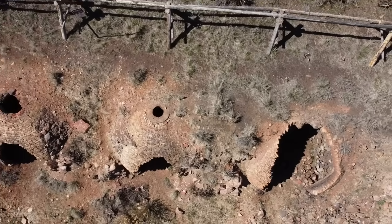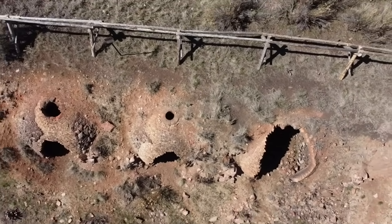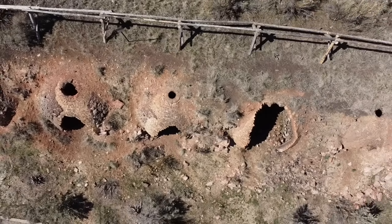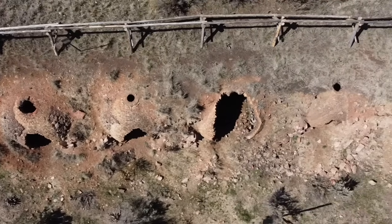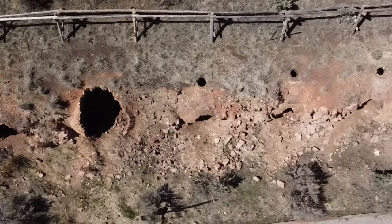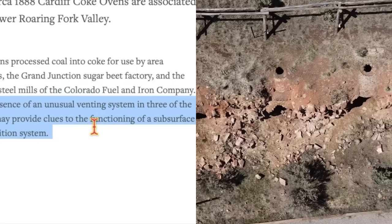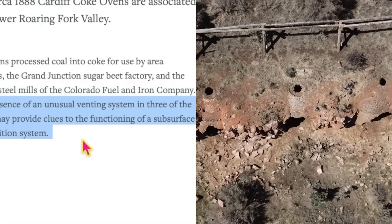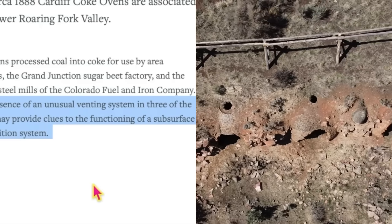And this historical explanation is pretty stupid. Here we go. In the first sentence, they tell us what it was. In the second sentence, they tell us they don't know. Seems to be some strange venting system that is not usually present in coal and coke production. They're confessing there is a subsurface system, or there may be. And there is. I'll show you pictures. So here you go. Here is history for this site.